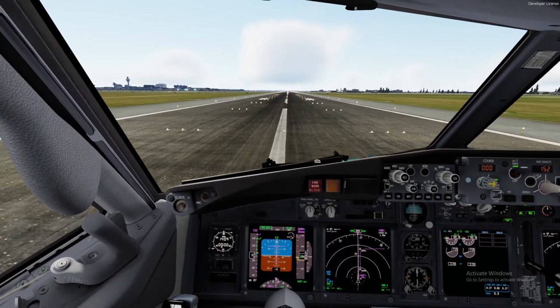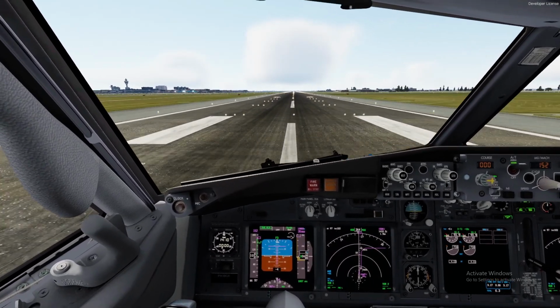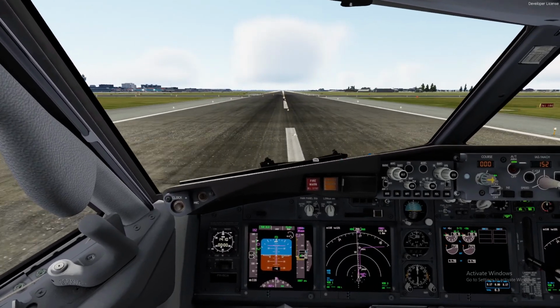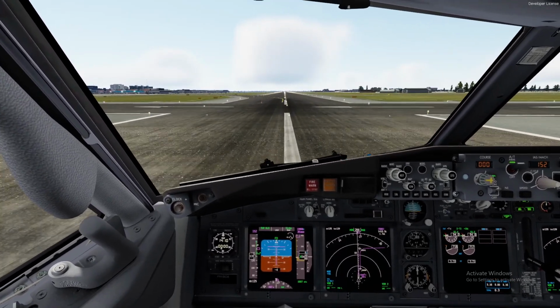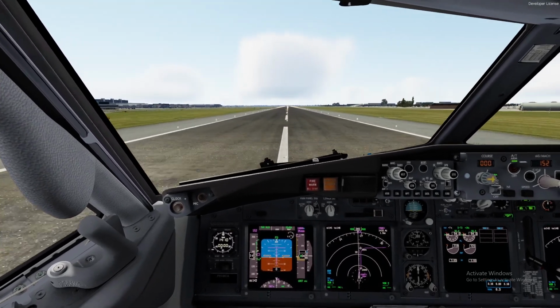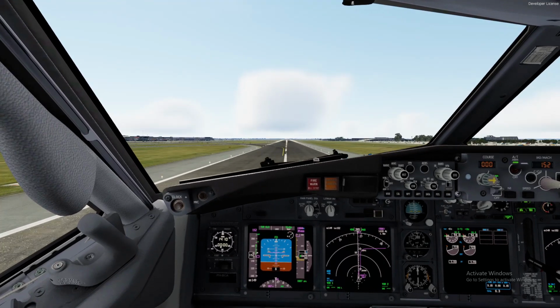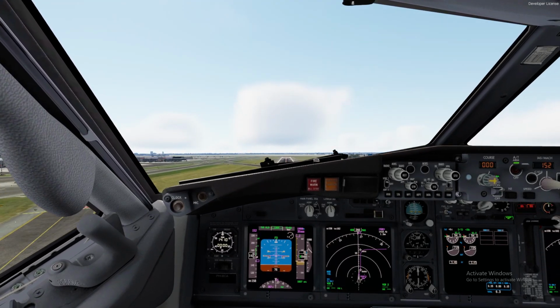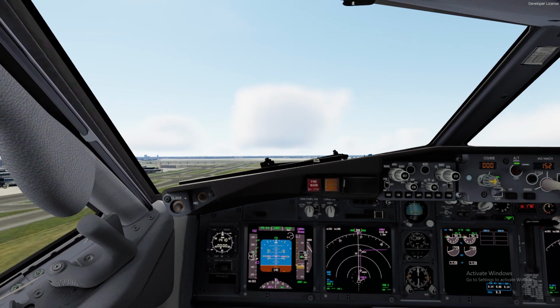Got some pressure on that stick actually. Kind of an average takeoff, to be fair. Pull out the audio. V1. Rotate. V2. Wait a minute. Positive climb, gear up. Lovely departure. There we go.